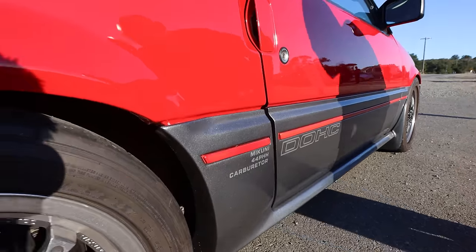Set up before. So Taka from Kyusha House was kind enough to help me tune it in. To me, it doesn't have to go fast. I could enjoy just the drive and the sound of it. Just the pure driving sound. Cars like this don't exist anymore. How much does this weigh, you think? I don't even know. It's gotta be light.